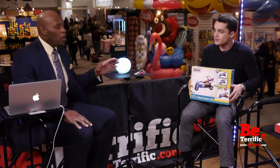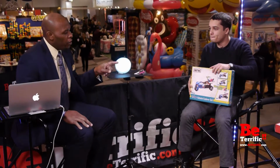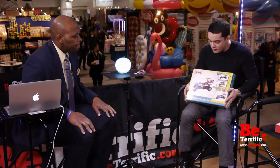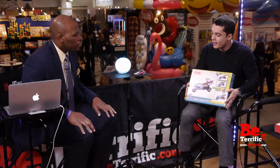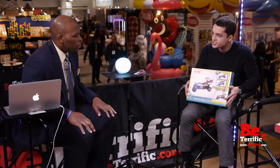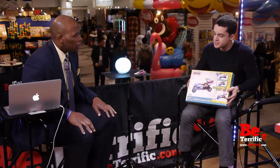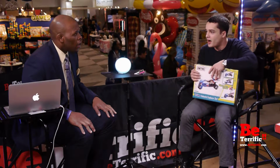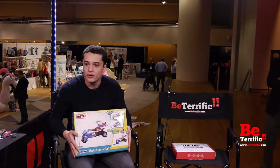Okay, and what's the price range on this particular set right here? Right, so this set could be anywhere from 35 to 40, and there's about 6 or 7 different pieces. This guy has 3 electric components. Others could have 5, 7, 8. I'd say the $40 range.